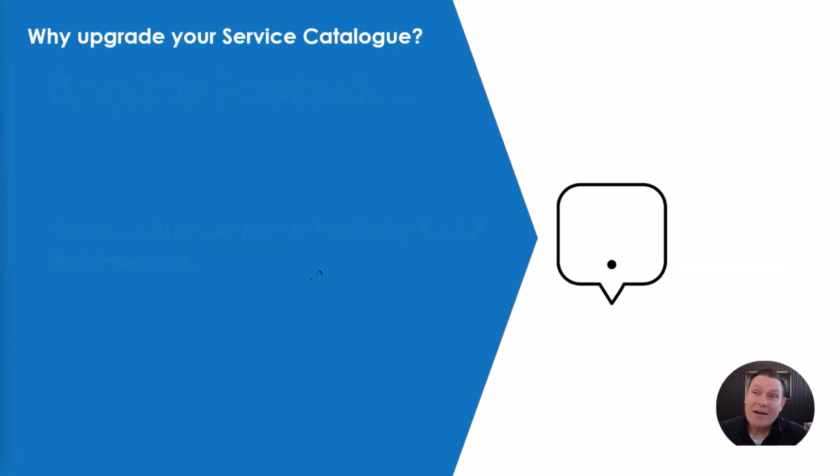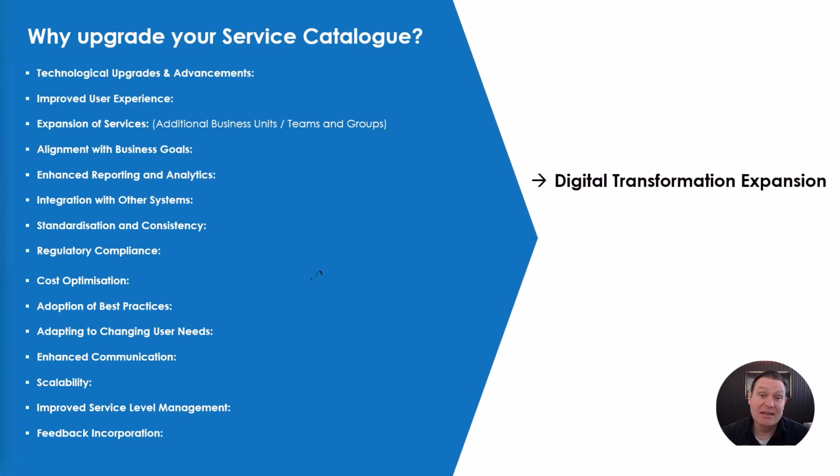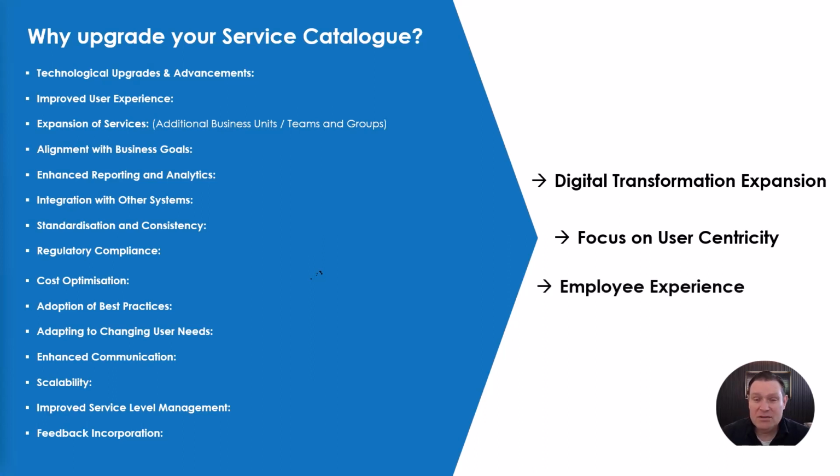So the first question is, why upgrade your service catalog? Now there's a number of reasons, which I've listed some of them here on the far left, but I'm not going to go through all of those, but really there's three key areas. It really underpins your digital transformation and the expansion of that. Second thing is it can focus on user centricity, which means that we're really starting to get people to use self-service, and it really enhances that opportunity to do that. And then finally, there's a real focus, and certainly has been over the last few years, around employee experience. And a great catalog underpins the ability for a great employee experience.